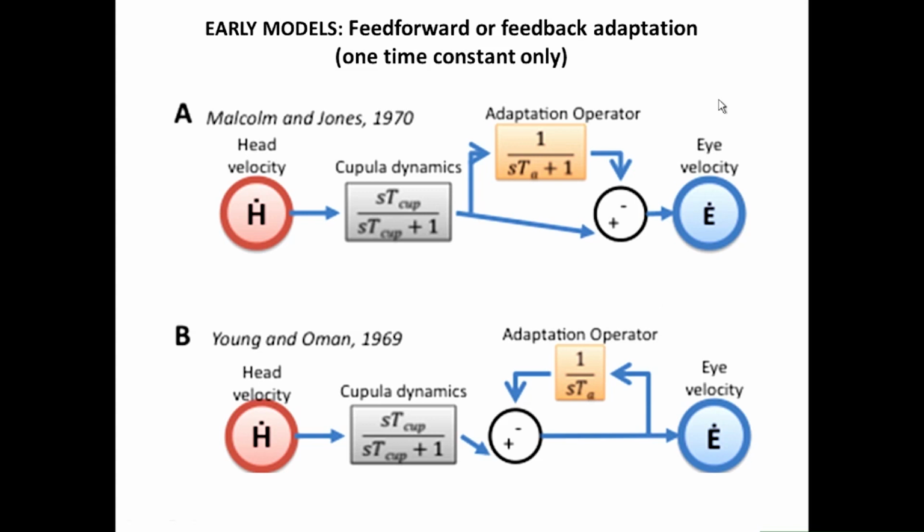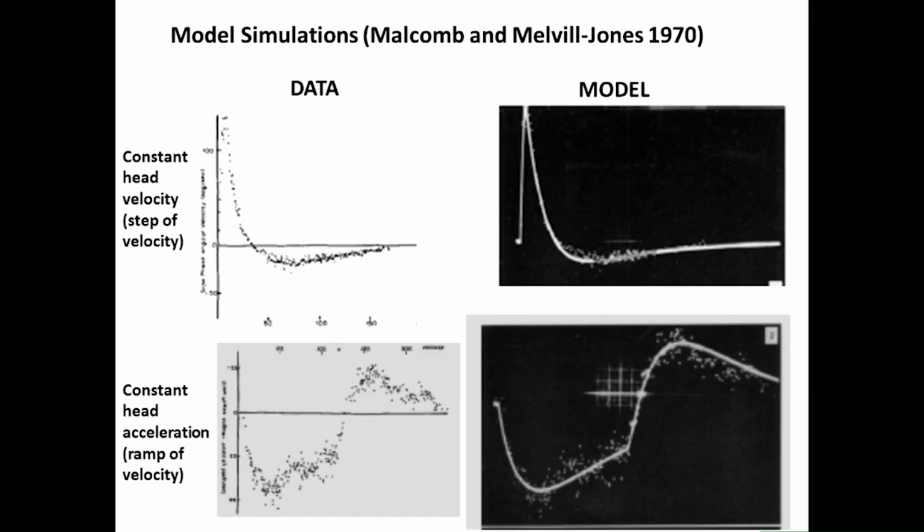So these are what we call adaptation operators. You do something like this: you stand next to a wall and push hard for 30 seconds, and when you go out, your arm goes up. So these are all the same kind of principles. Okay, and they tested these models analytically. If you can test something with mathematical equations, you really understand it.